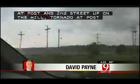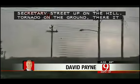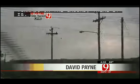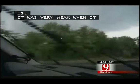Yeah, Gary, we just had the tornado cross the road, pretty much right over us. It was very weak. When it did, it looks like it might have picked up in intensity just a little bit. We had power flashes right on top of us, and that was about 2 miles. And I think, Dave, you got a little better vantage point.